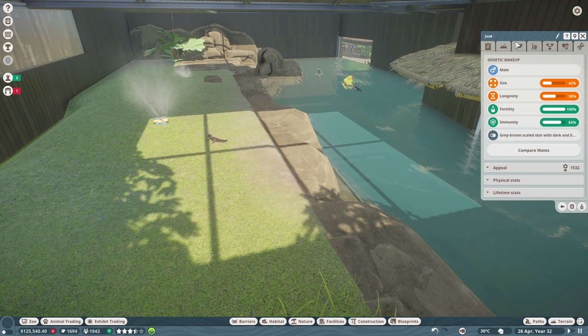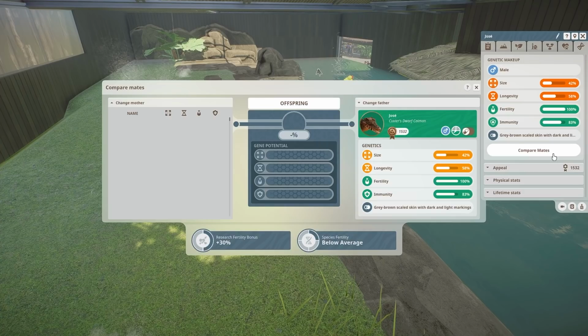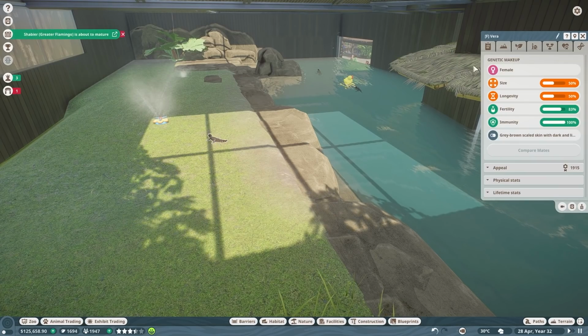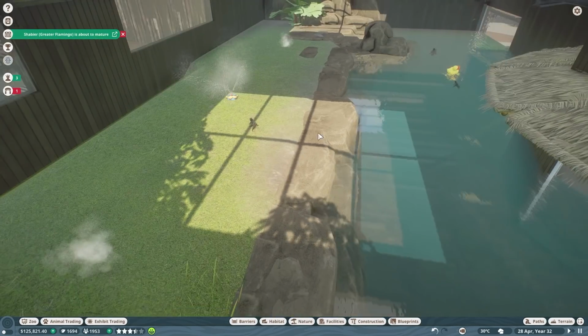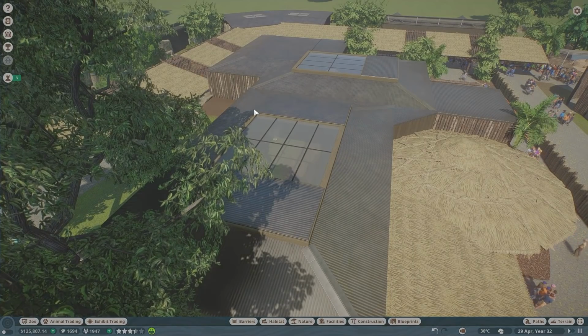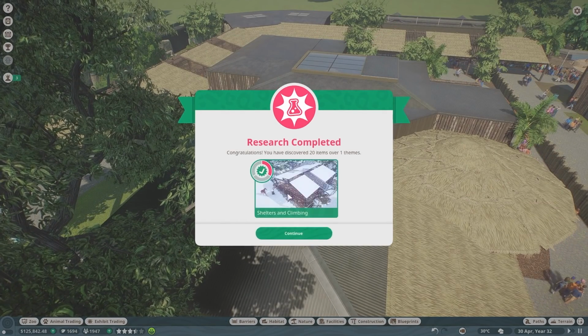Did I just not label you? Can I compare mates? Can I? Oh, she's still a juvenile. That's why I can't compare her. All right, well, I'll leave that for now. About to get more flamingos, which is great. More mechanic research. Let's see what we got.